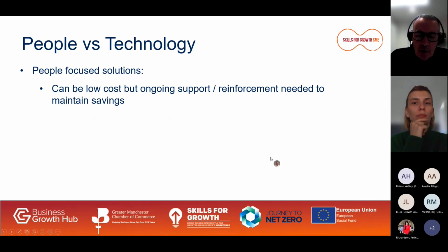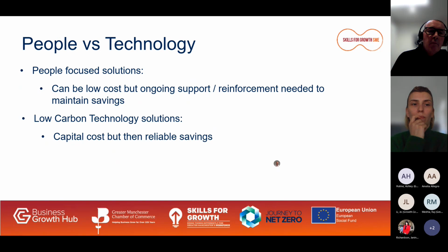Looking now at people or technology solutions. People-focused solutions can be low cost, but ongoing support and reinforcement are needed to maintain savings. For example, putting a switch off notice over light switches. After a couple of weeks, people don't even see the sign. Low carbon technology solutions have an upfront capital cost, but then provide reliable savings. By installing controls, for example, passive infrared or light sensors, timers or thermostats.